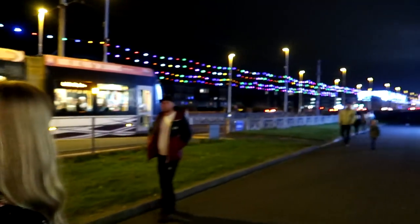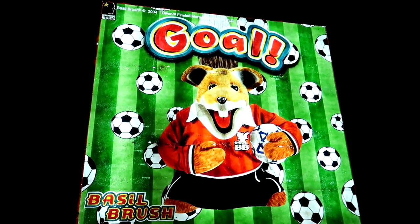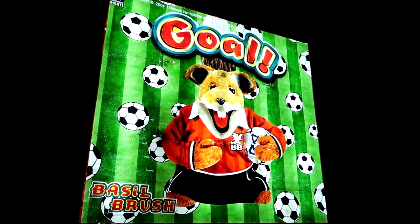Another tram load of people coming down. Of course, they have also got the illuminated trams as well. I'm not too sure if they're on tonight. We've not seen them yet, but they might be up and down the prom. So if they are, we'll capture those for you.